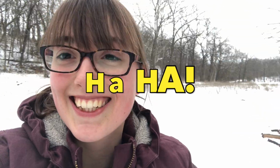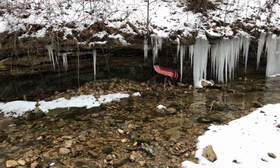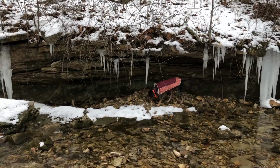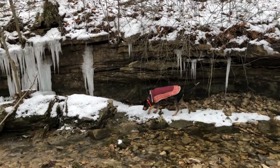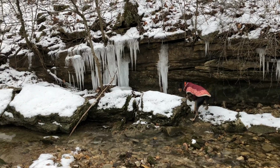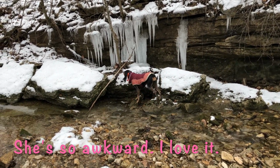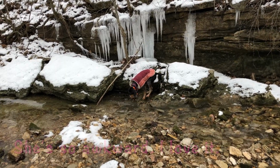Don't eat yellow snow. Our creek ice isn't as pretty today, but it's still really nice. I still love it. Look at Maple, she's having fun. She didn't get to see it the first time. She does not like the water. She's like a goat.